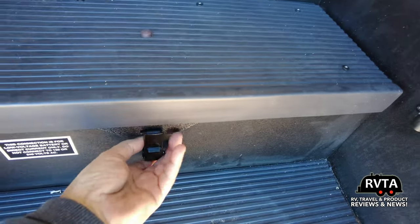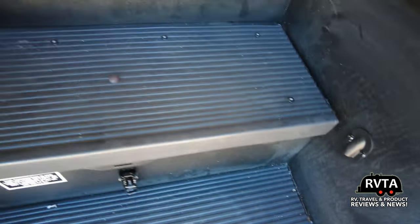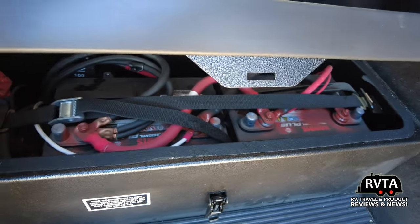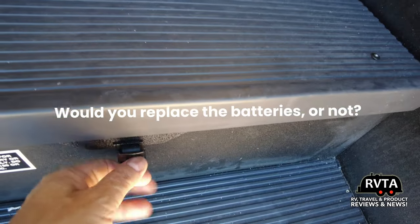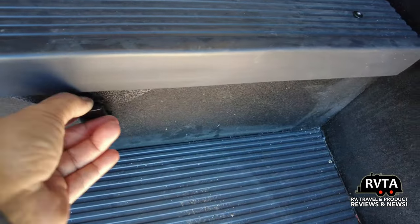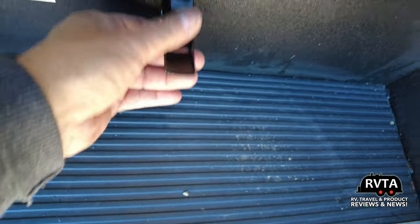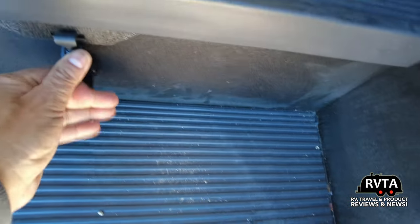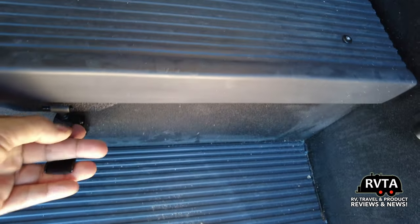Right here, I'm pretty sure they hide the batteries. Let me see if I can open this up. Yes, they have some budget batteries there, and you can replace those with lithium. Should be no problem. Let me see if I get this right. Let me try it again. I'll just put it this way. How about that?